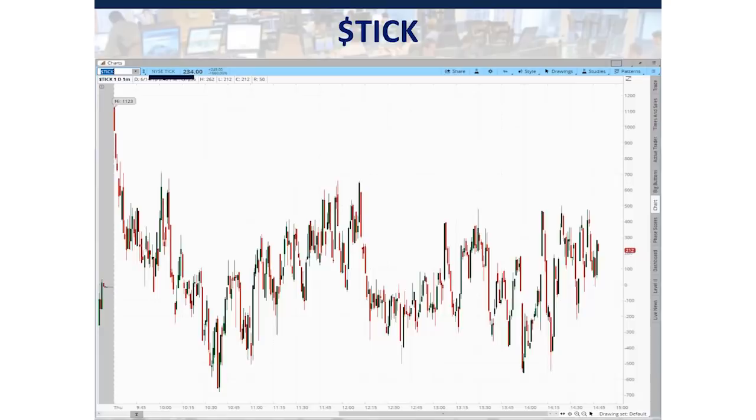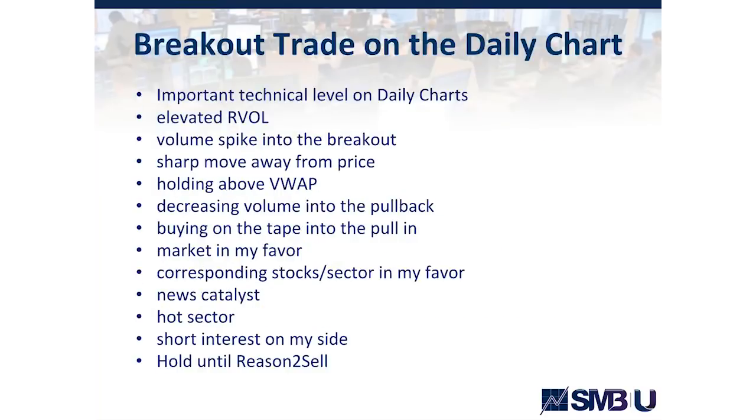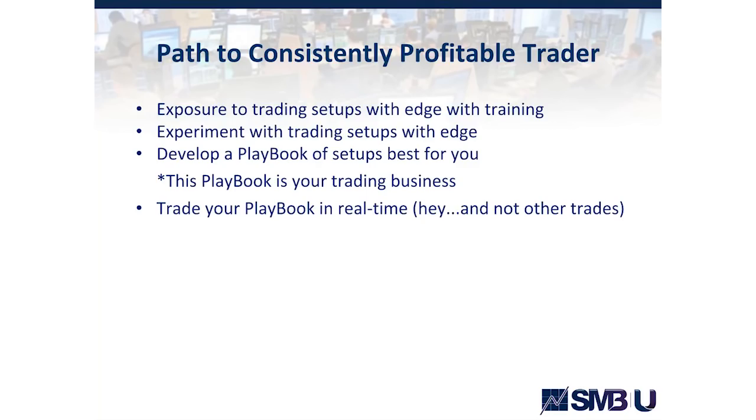And I just want to make one more comment about becoming a consistently profitable trader. Exposure to trading setups with edge. All right, you got to go find experienced traders or train and learn setups that measure and test well. You got to experiment with them in real time or on a demo. You've got to be developing a playbook of the setups that are best for you. Building that playbook. And you got to trade your playbook in real time. This is what we work on with our traders on our desk. This is what helps them in great measure to be successful. And so this is what we're sharing with you as to the work that we recommend you ought to get to right now after this chat so that you improve.